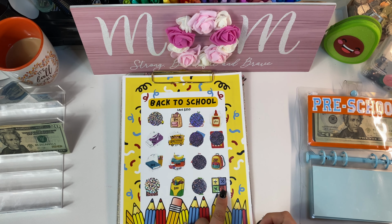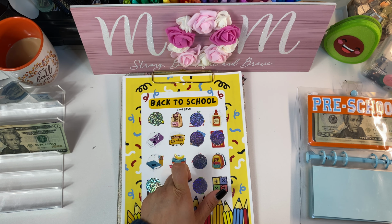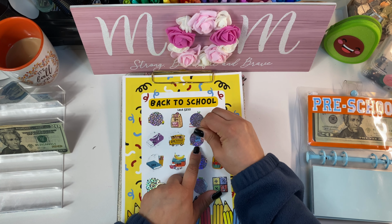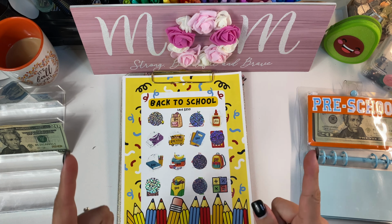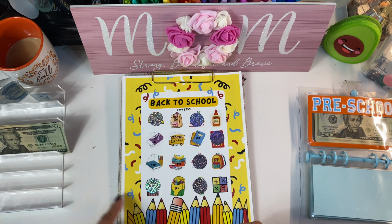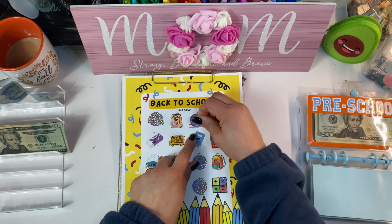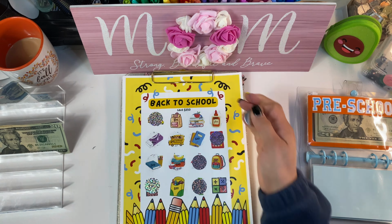Okay, so that's $10. I'm going to go ahead and scratch another one. Let's do this one. Okay, 20. Okay, let's do one more. I know, I'm pushing myself, but that's 20, 30. Should I do this corner or this one? I think I'm going to do this one. And 15.